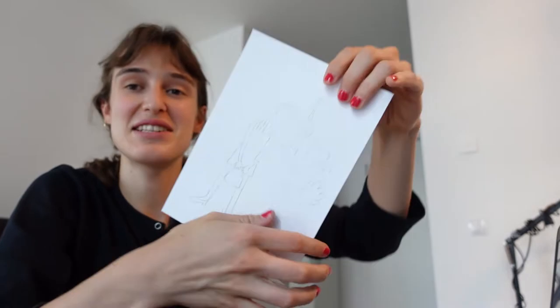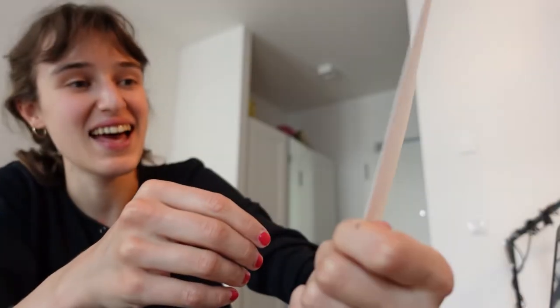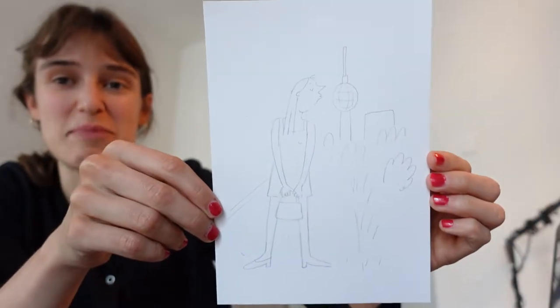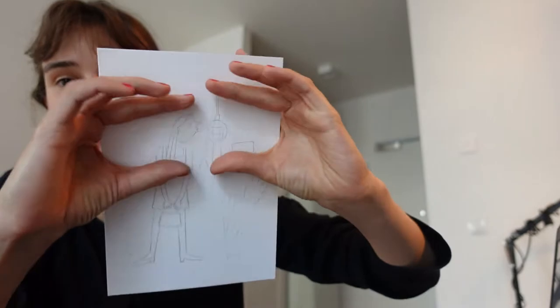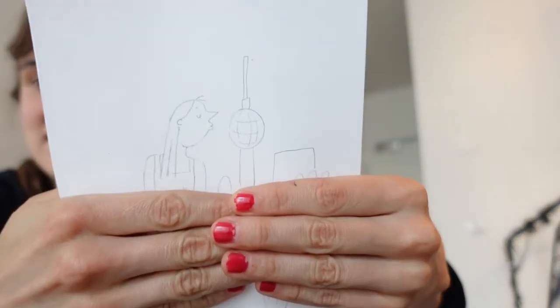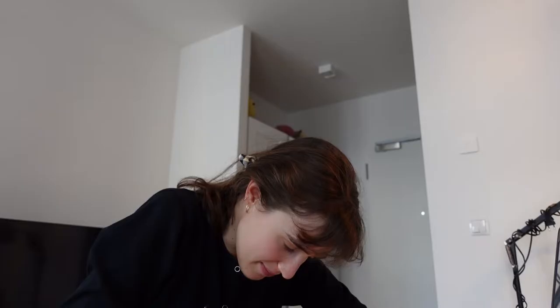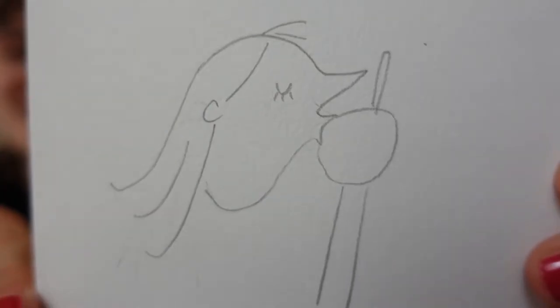So I'm drawing this drawing from the park, and then randomly I just did this little thing. It was supposed to be in the park, but I think this one would work better if it was just a smaller frame, just like this much, like just the face and the Fernsehturm. So I think I'm gonna do a funny short one of these two. And it will say, I love it here. Ich liebe es hier. This is a little crazy.